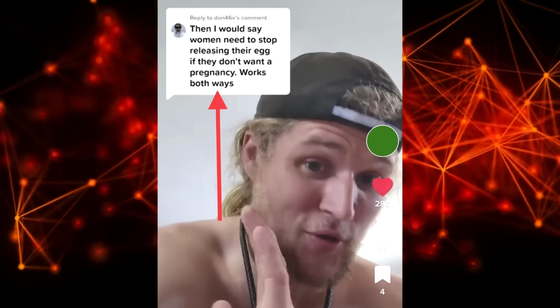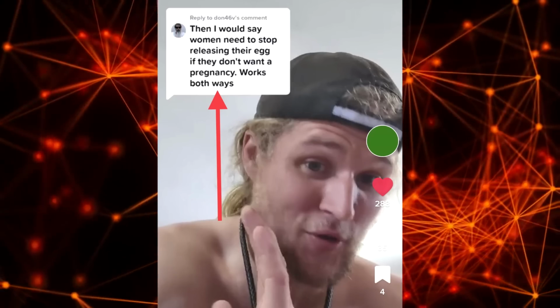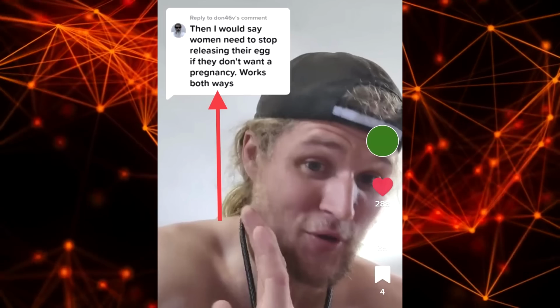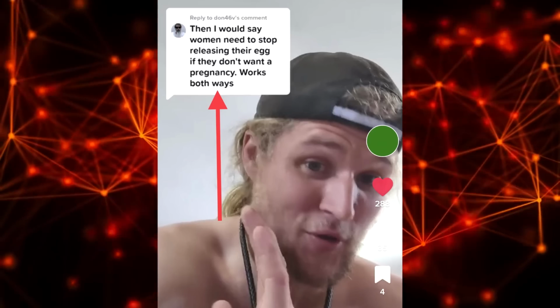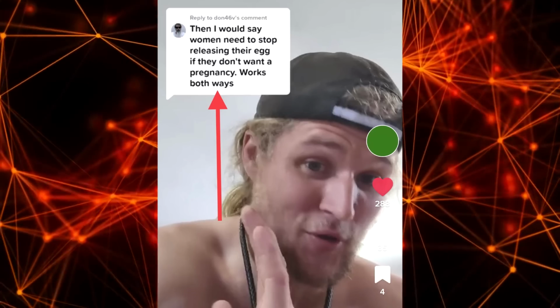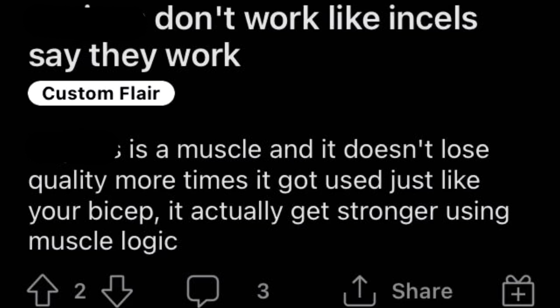Then I would say women need to stop releasing their egg if they don't want the pregnancy. Works both ways. Who told you it works both ways? I'll tell you this right now. Women releasing the egg is a timed release kind of thing. Dudes shooting the goo is very much a ready aim fire. These don't work like incels say they work. I mean, does anybody think those dum-dums know anything?